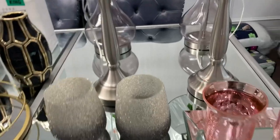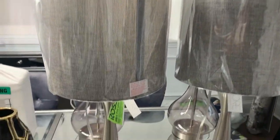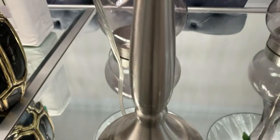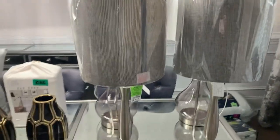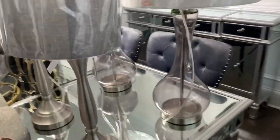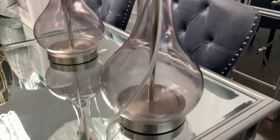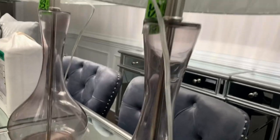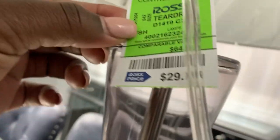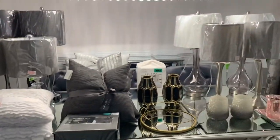And then the last 2 sets of lamps from Ross. Here is what this one looks like. And these were $19.99 each. And I have 2 of those. And then last but not least, the lamps that are gonna go in our master bedroom are these right here. I thought that they were really pretty with the white shade. And these were $30 each.